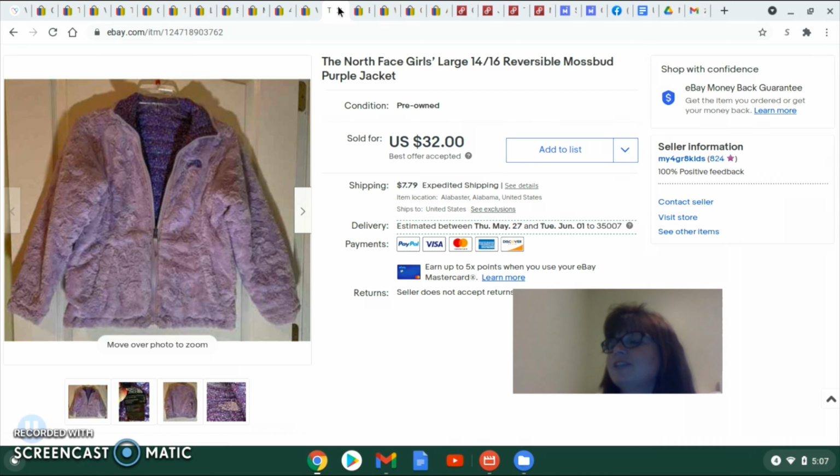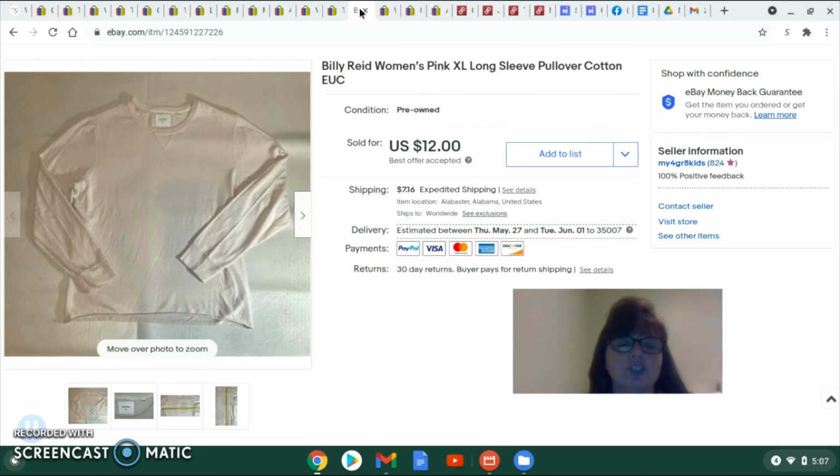So I'm thrilled with it. It has not gotten a lot of attention, and I think it's a very faint blush pink color. It's an extra large. We grabbed this at an estate sale for $4, but it has been listed for 2.5 months. I listed it for $15 and I finally accepted an offer of $12.